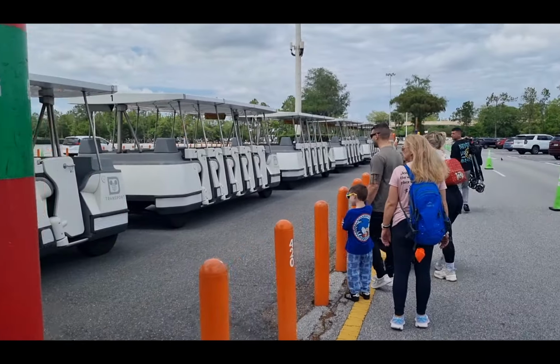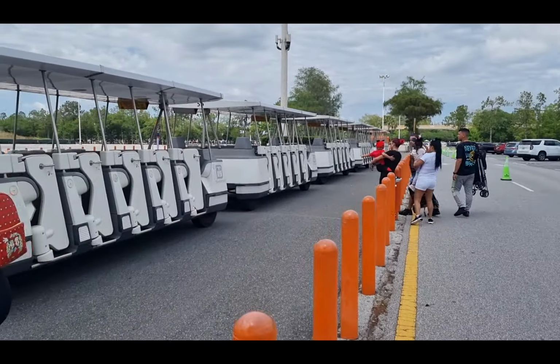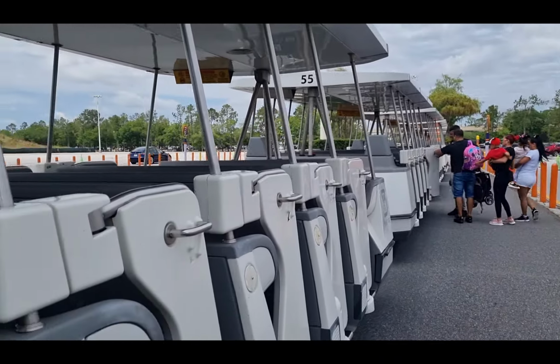Okay, it is now safe to board. Watch your head, watch your step, pull down on the handle. Right, let's go on this one. So we're going to pull down on the handle. There you go, in you go. Thank you.